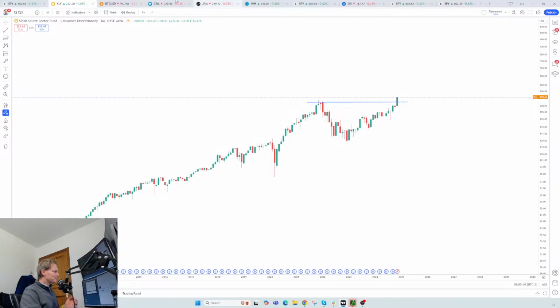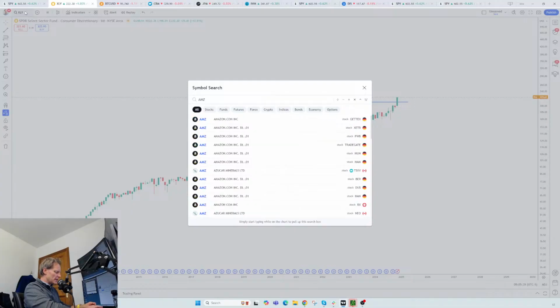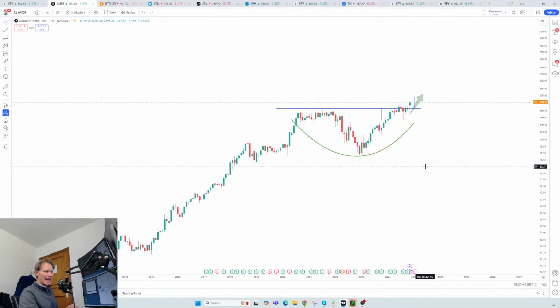If you think about some of these stocks within consumer discretionary, you look at Amazon. Again, we're looking at the monthly charts here. Amazon just recently broke out of its 4-year consolidation period. From that perspective, something like Amazon, through a multi-month lens, can certainly go 10, 20% higher. So Amazon is within the consumer discretionary sector.